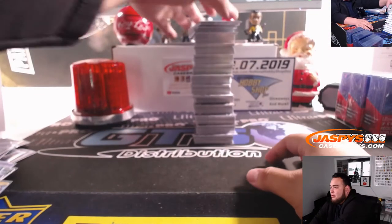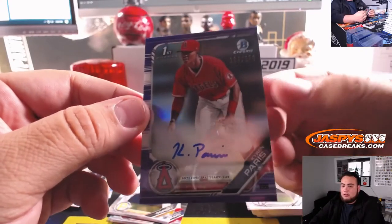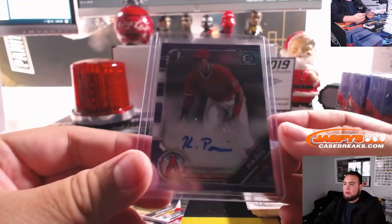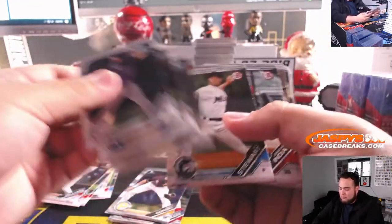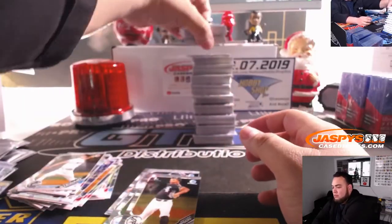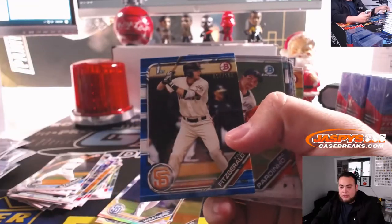Alrighty guys, last box everybody. And well, there's your guy, Sean. Kyren Paris to 50. Paris, sorry. Durrell with the Angels. There's a purple. Matt Adley, number one, breakdown. It's crazy if he is 17 years old.